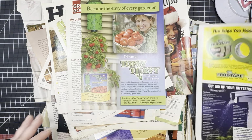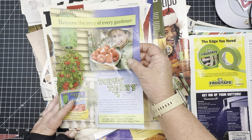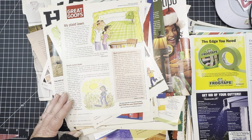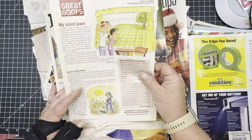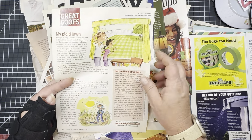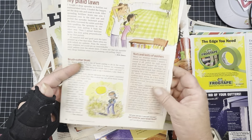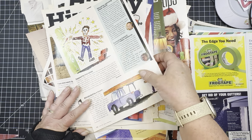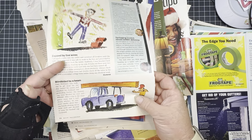More frog tape. This is me, when I harvest my tomatoes that are dying by the second. There's something in my soil. It must be a virus or something. It's killing them one at a time, and they're almost gone. This one, again, this is the Greek goofs, and I thought this was funny. This is me trying to weed eat. So that goes in the journal. Hopefully this doesn't happen. This has happened.